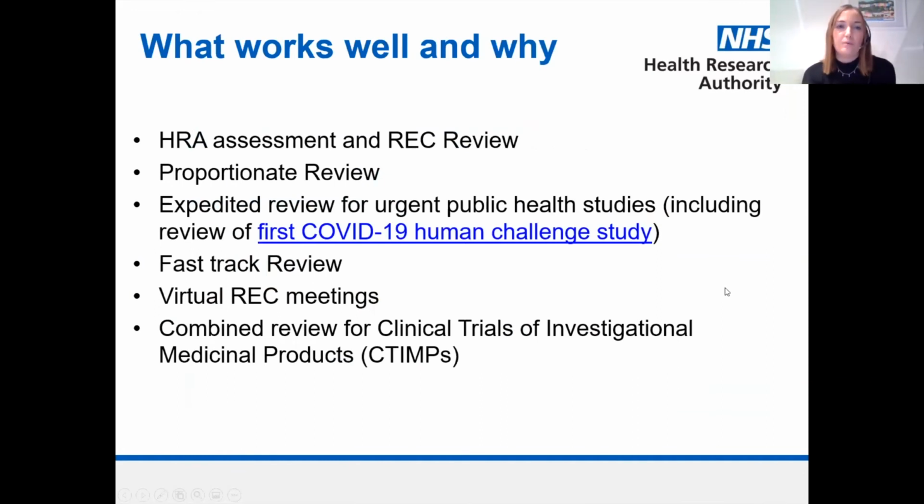So in terms of what has been working well in the UK, we've now got, as I mentioned, the HRA assessment, which is the assessment of any legal or governance issues which the approval specialist undertakes, and the ethics committee review happening in parallel. Those processes used to happen separately, which is why often a lot of the ethics committee meeting would be about governance matters. We've now got a way of doing that in parallel, which is working really well. As I mentioned, our proportionate review service for lower risk applications has been really, really popular.